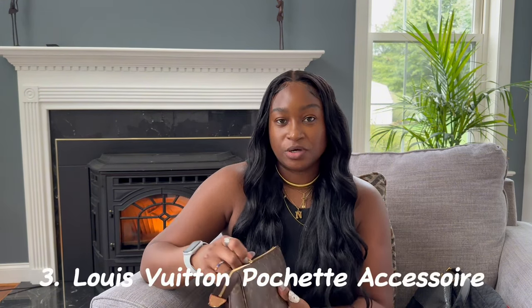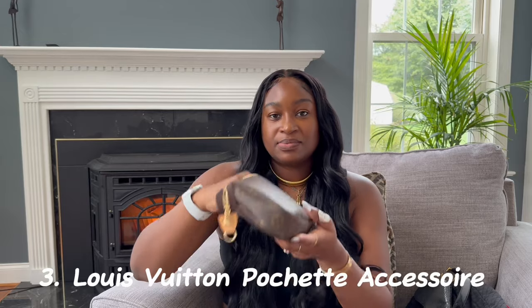Top three is not really a bag, but it's something that when I was bringing out all my bags and thinking what bags would I keep, I wasn't even considering it, and then I kept going back to it because it's just one of those bags that you could dress up, you could dress down, you could turn it into a pouch. It could be a camera bag depending on how much stuff you bring. It's just super versatile. And that is my Pochette accessoire from Louis Vuitton.